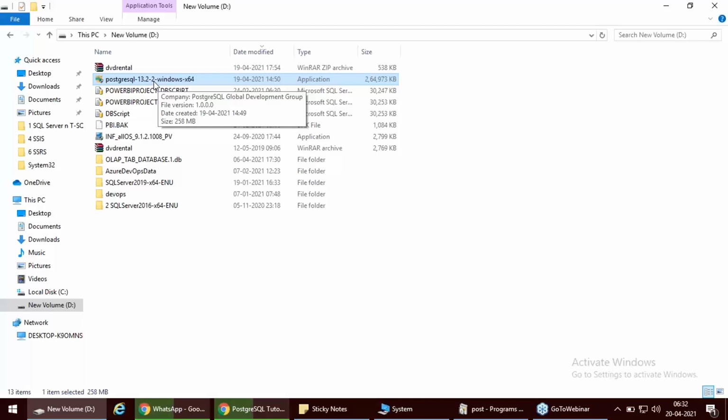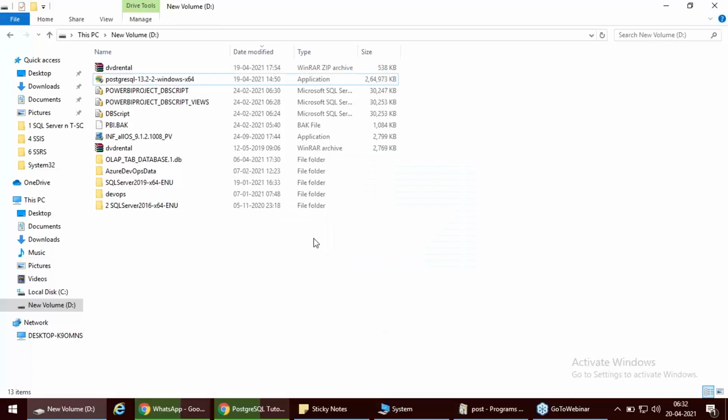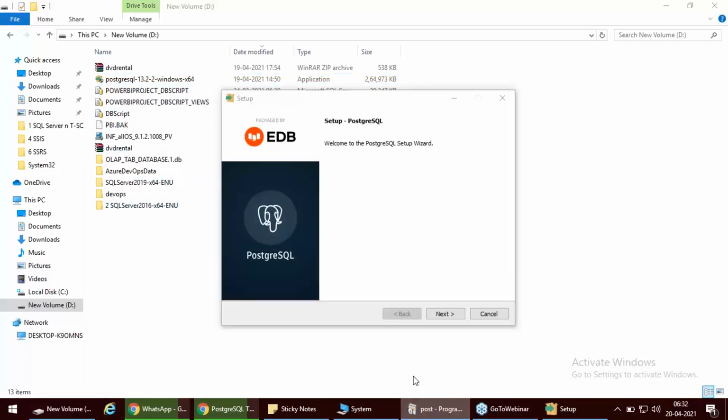Let's wait for a few moments. We get a new screen that guides us through the installation process. Just double click on this exe file and let's wait. Let's wait for some time. This one. We'll see the PostgreSQL program.